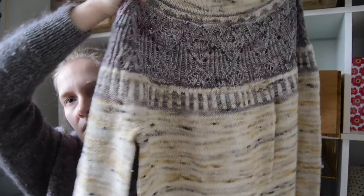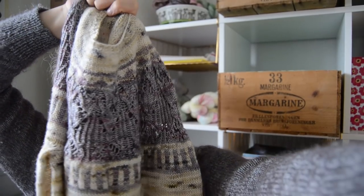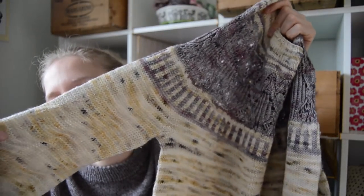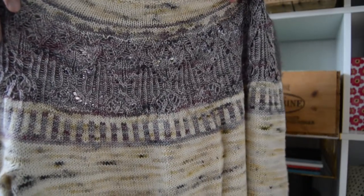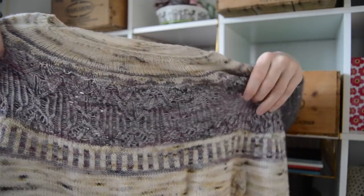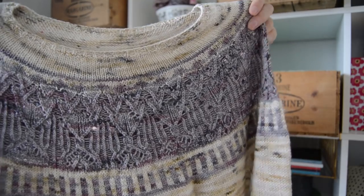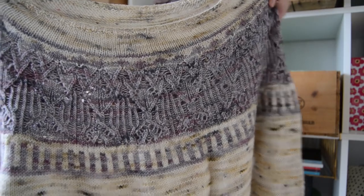Oh no. Let's try again. There we go. So barn owl. This is like in grays and olive browns. And also a little bit of black. And then the yoke, which is where the lace is, a newer colorway called Satellite, which is gray and purple, purplish gray, with specks of burgundy and purple.